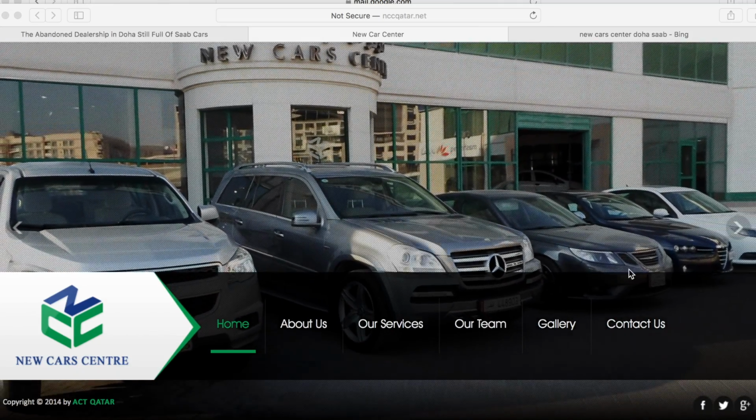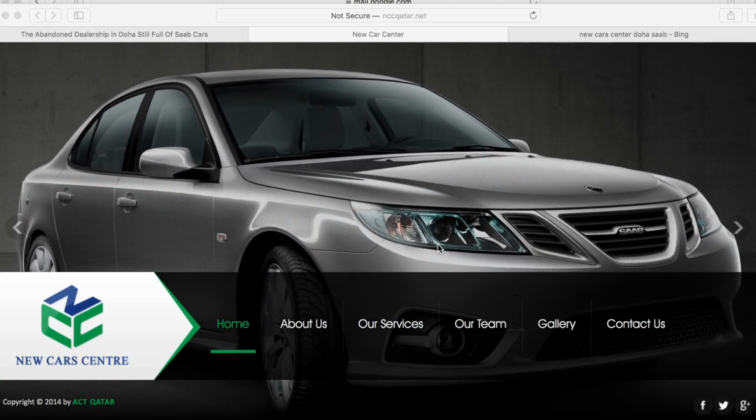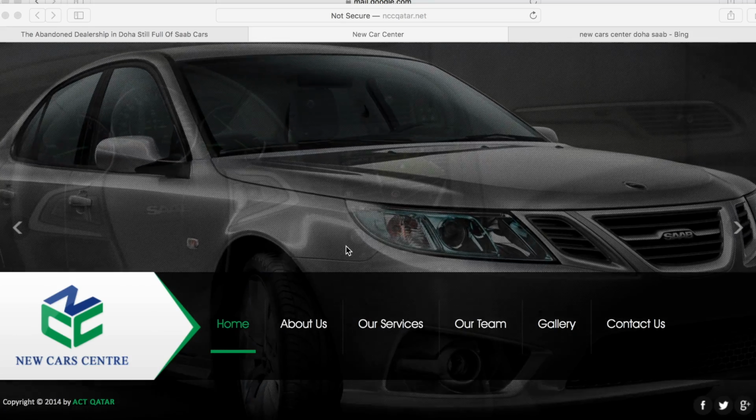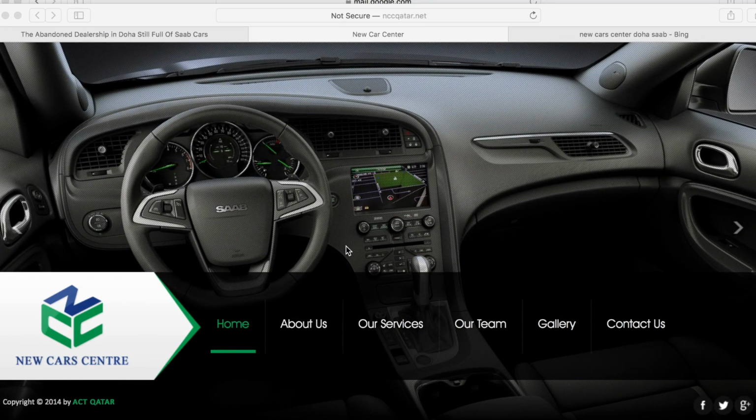But it is cool. You can see there's one 9-3 right there. There's a second one right there. Once again, a 9-3 right here. You can see that on their website, these are just stock images. These aren't even images of their cars. I've seen that picture everywhere before. But you can see, when they were in business, they had a big focus on Saab.